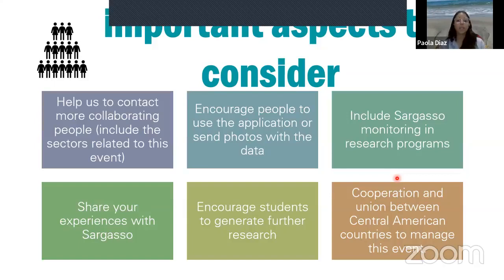And we also encourage students to generate photo research, because as I told you, this is not only a social problem, this is also an ecological problem. So we have to know what is happening in Central America. We saw information of mortality of fauna in other countries, but we don't know what is happening right now in our countries. And we have to include all of Central America, because cooperation and union between Central America is very important to manage this event.